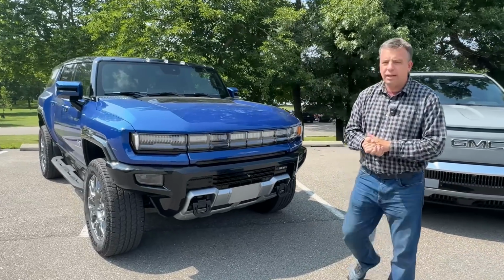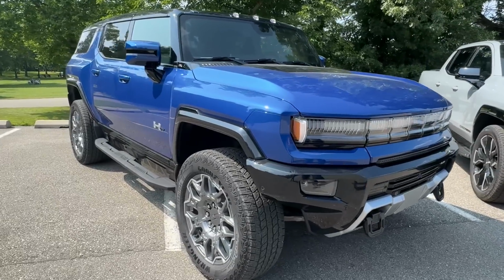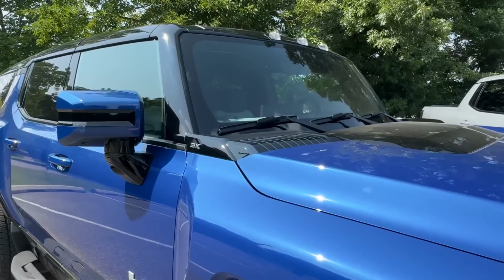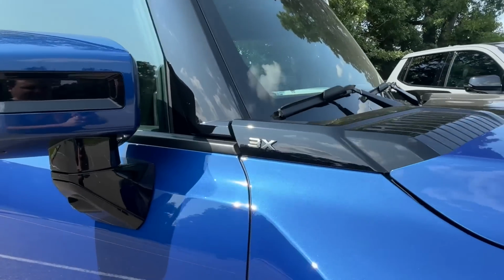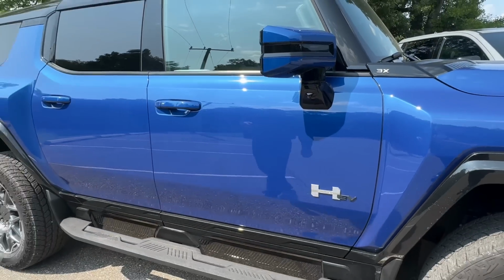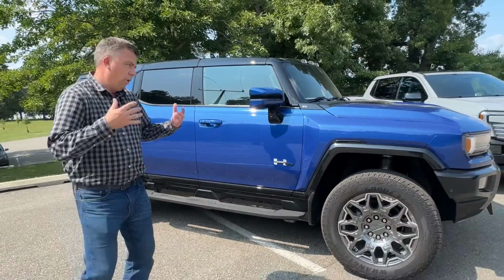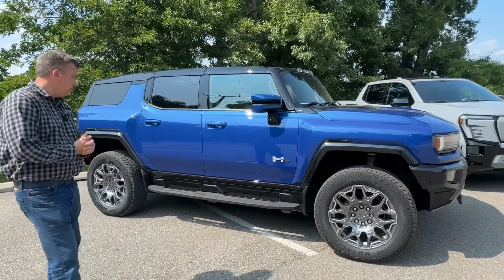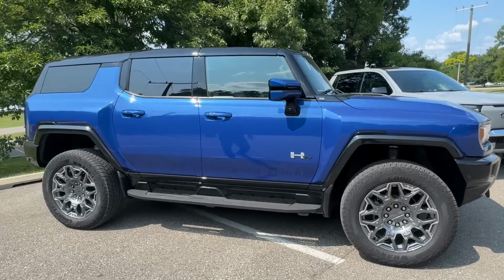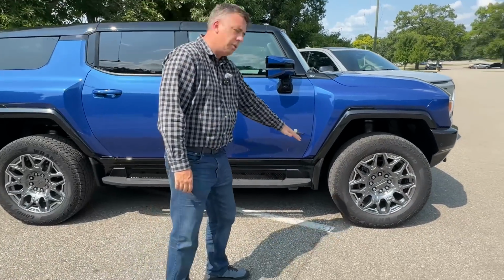This is a 3X, which basically means 3-motor configuration. 1 electric motor in the front, 2 electric motors in the rear. You can see the 3X right there. And this color I love, actually. They call it Supernova Blue. Well, supernovas, I guess, can be in multiple colors, but I think it works quite well, especially with the black roof on this SUV. And it is rolling on 22s.